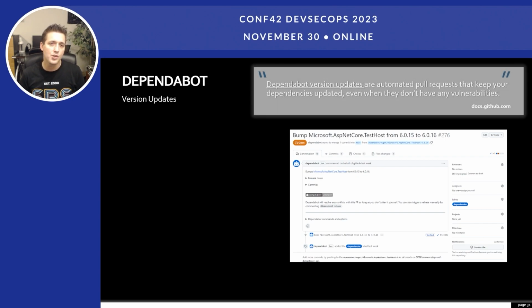And GitHub defines version updates as automated pull requests that keep your dependencies updated, even when they don't have any vulnerabilities. And so you can see here an example of a pull request that's been created that clearly outlines an update that I'm making for this particular package and has release notes and commit information available to you as well as labels that are there.